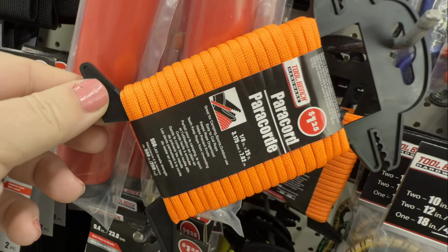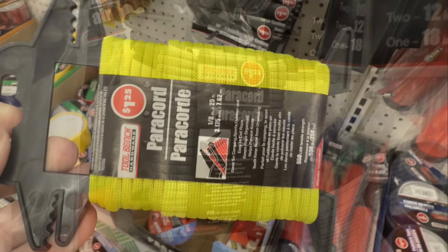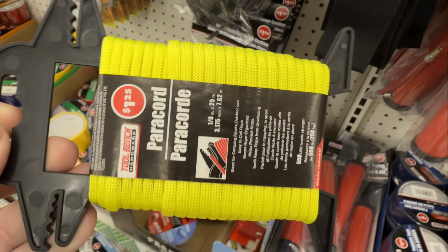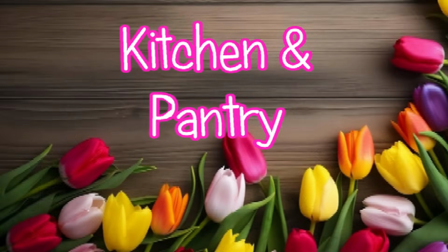The smaller rolls are the paracord. I believe you get 25 feet on each roll. They had orange, gray, and yellow. And then the last thing I found for the housewares were these really cute decorative boxes by Closet Essentials with the angled front.